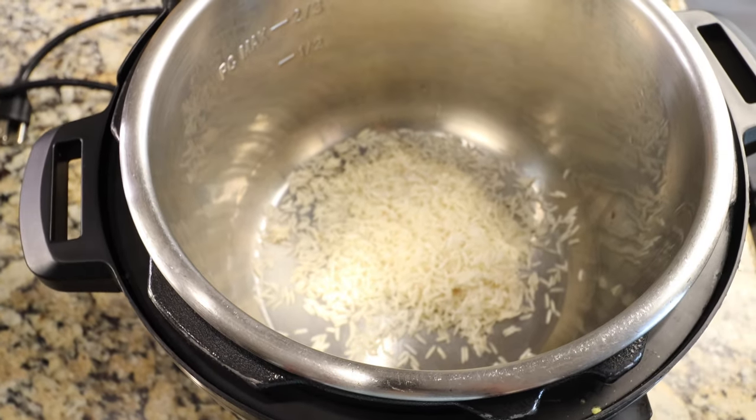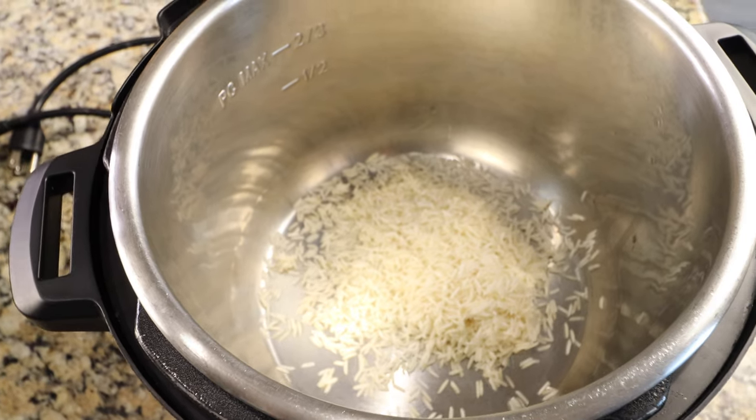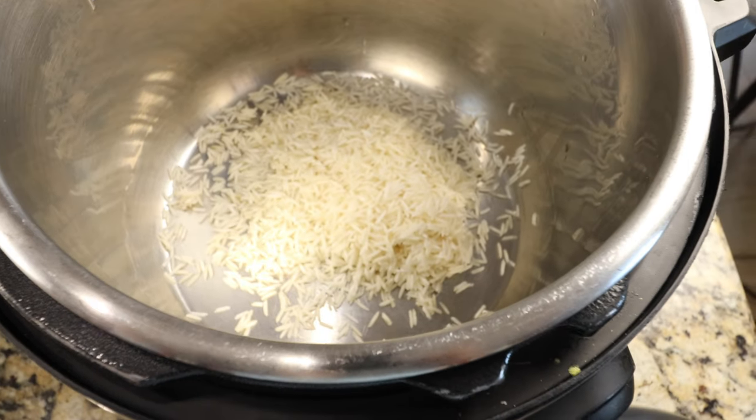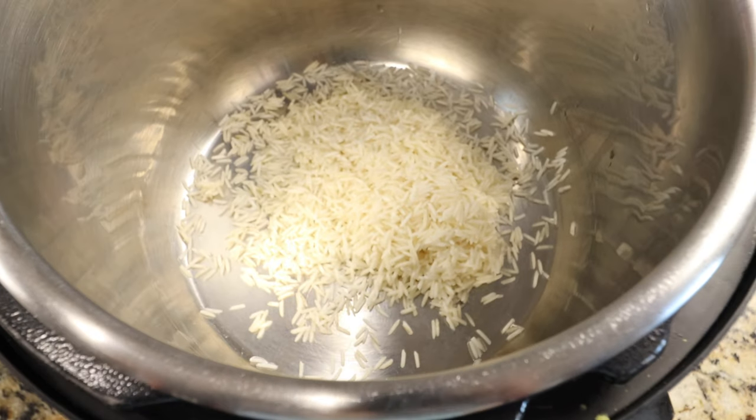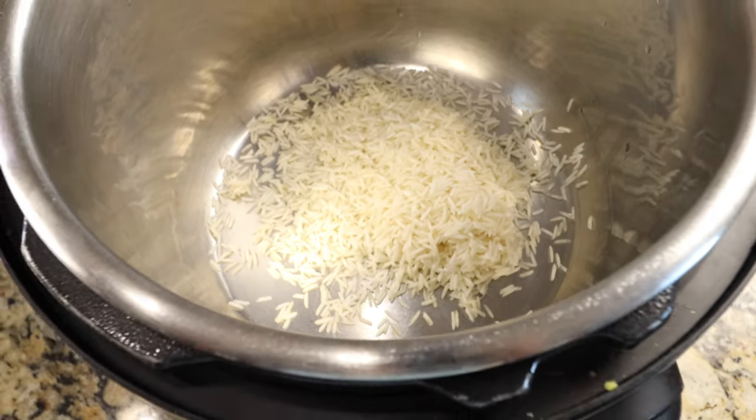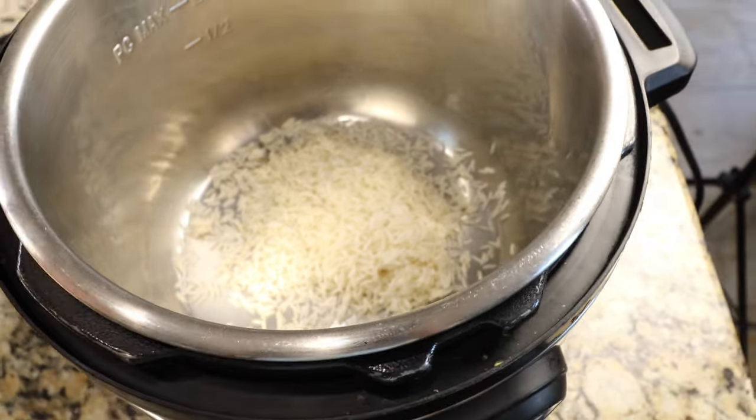Instant pot pressure cooking and pressure cooking in a regular pressure cooker, it's totally different. In the instant pot, it's much faster and the amount of liquid to be added is also lesser than in a regular pressure cooker.